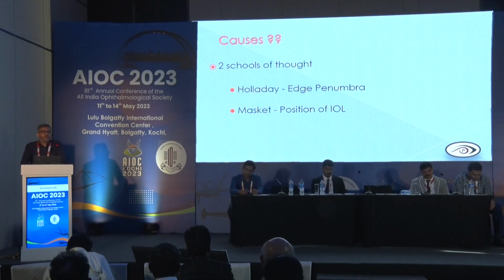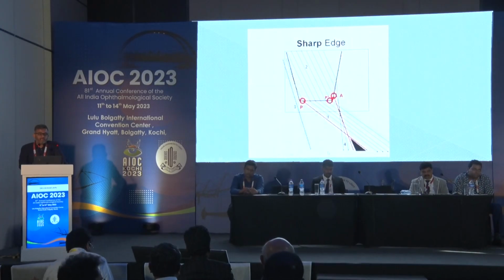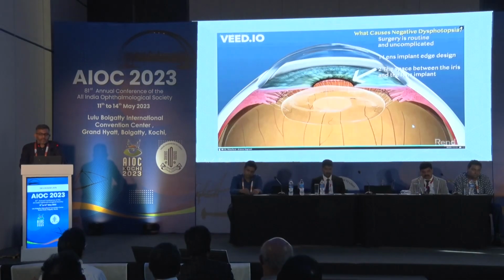In this patient, if the left eye has been operated, on the temporal aspect on the left side, the dark shadow is there in his vision. There are two schools of thought for this. Holladay said it's the edge penumbra because there is some varying refraction of rays, some area which will cause the negative dysphotopsia, dark shadow there. This was countered saying that it still occurs with the round edge where the scatter is a little more, and therefore there is no dark area.